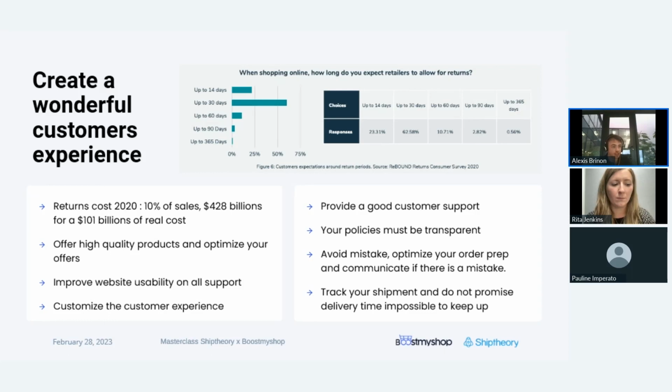About customer support, it's important, and the same goes for providing a clear policy for returns. It's important to have real support to first push to a purchase. If a client has a question about the product, it's important to answer him very quickly in order to push him to buy your products. And also, if they need support because they did not receive the right parcel, because they have any issue with their parcel, it's necessary to have great customer service to work quickly.